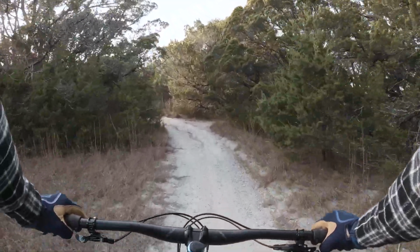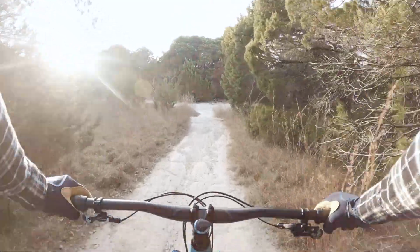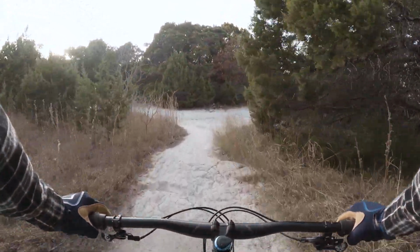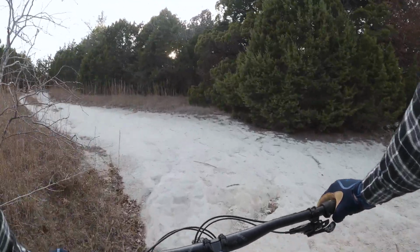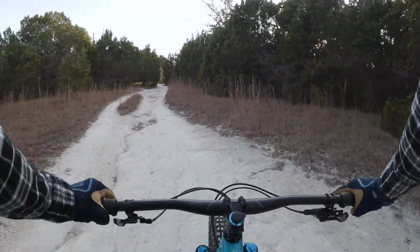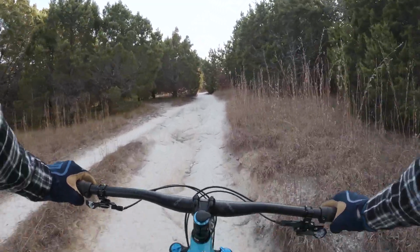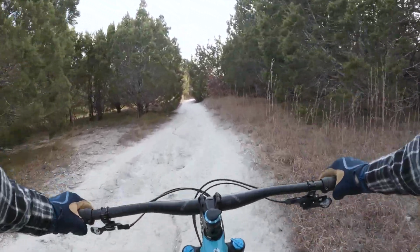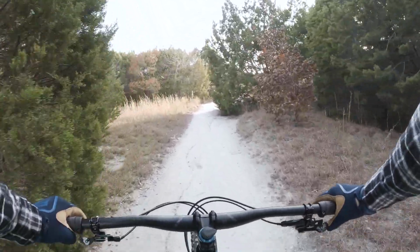So now we just got a little climb for a little while, so we'll just cruise. Then there's going to be a little loop. That little turnoff there doesn't actually go anywhere, as I recall. I'm sure it's there for a reason, just not sure what it is.